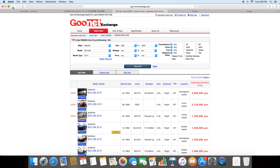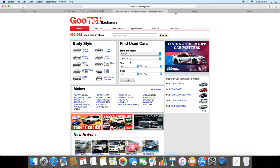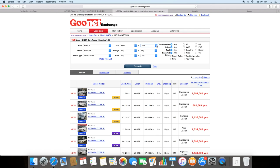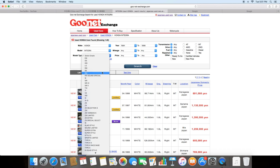Alright, now let's go take a look at something else. Let's take a look at Integras. We're going to go for DC2 Integras. I think I went one too many years for the DC2. Maybe it was 99, I can't remember off the top of my head. Let's see if we can also go for Type Rs.